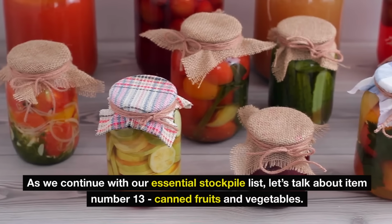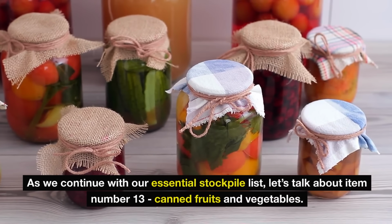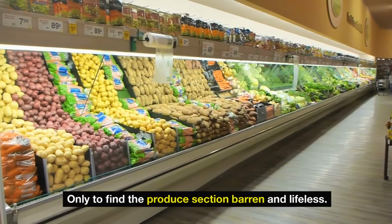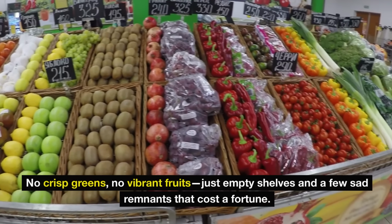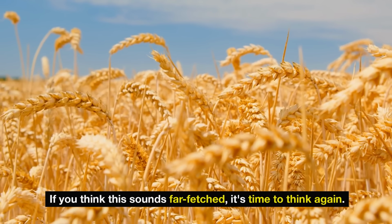As we continue with our essential stockpile list, let's talk about item number 13, canned fruits and vegetables. Imagine this scenario. You walk into your grocery store in November, only to find the produce section barren and lifeless. No crisp greens, no vibrant fruits, just empty shelves and a few sad remnants that cost a fortune. If you think this sounds far-fetched, it's time to think again.